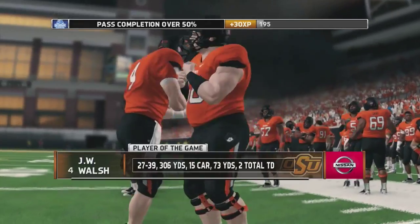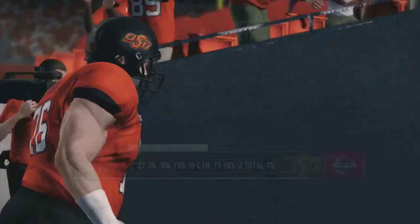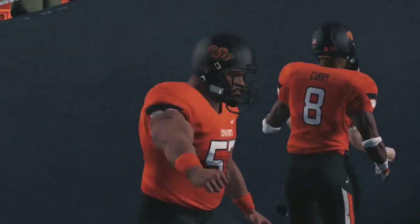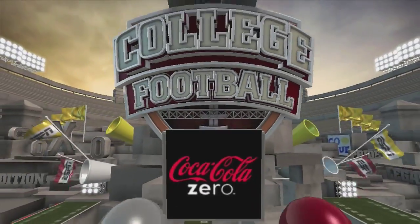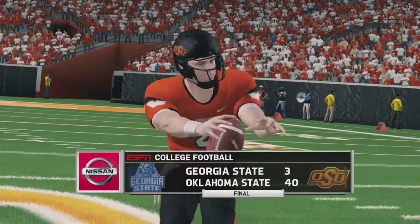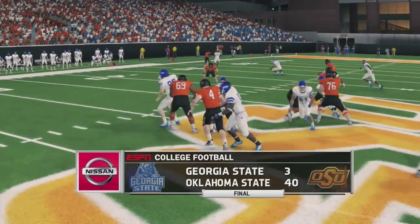J.W. Walsh is your player of the game, 27 for 39, 306, 15 carries. I've been calling him J.D. Walsh the whole game. I guess it was J.W. Walsh. And Oklahoma State Cowboys beat the Georgia State Panthers with a final score of 40-3.